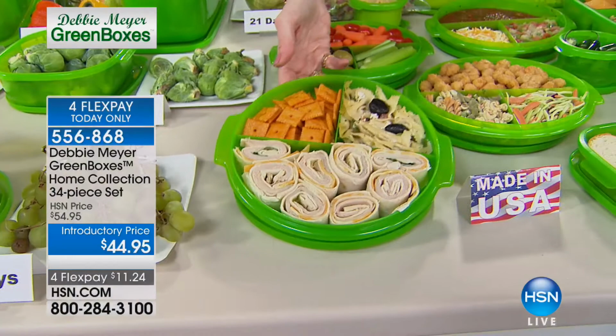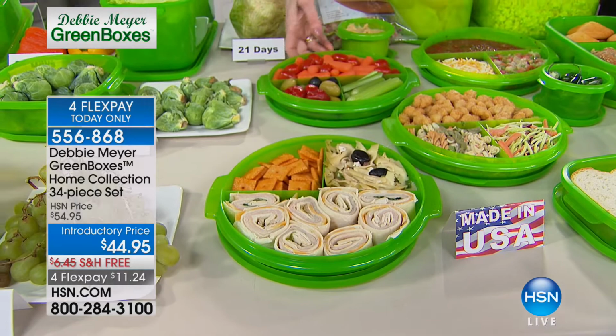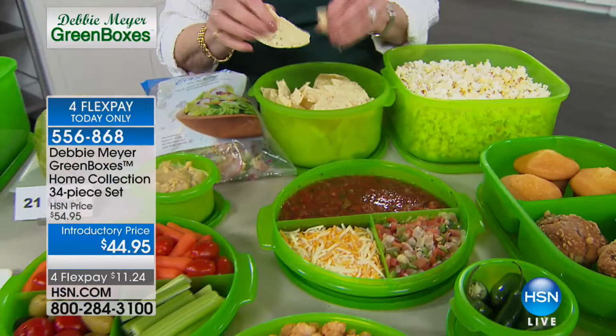And these are the divided plates, and you can make dinners or lunches to take with you. Put the lid on it, throw it in the refrigerator. It's ready to take with you. Here, I like to have snacks ready for my grandchildren when they come over. I'll do vegetable plates with some hummus. Here's my salsa bar and my chips, which are going to stay nice, crispy, fresh. And here's what I like.